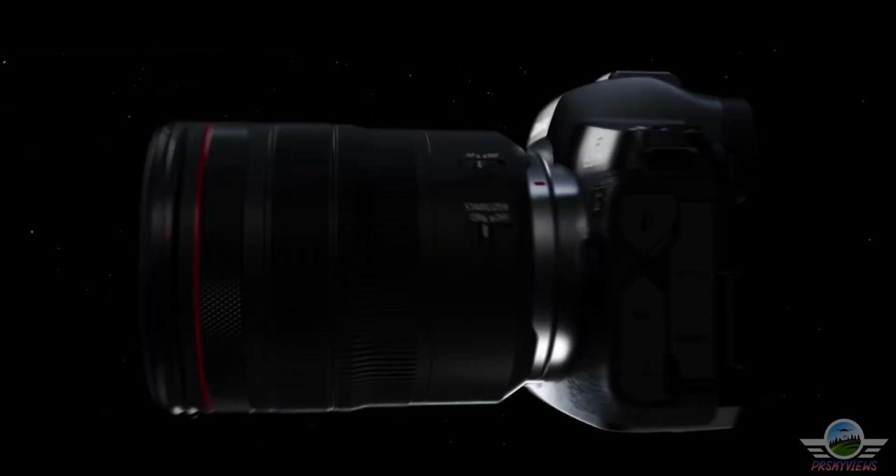So the EOS R, on the video side of things, can shoot up to 4K 30. You can also use an external monitor to get 10-bit quality footage, which is amazing. The color science from Canon is very, very good.